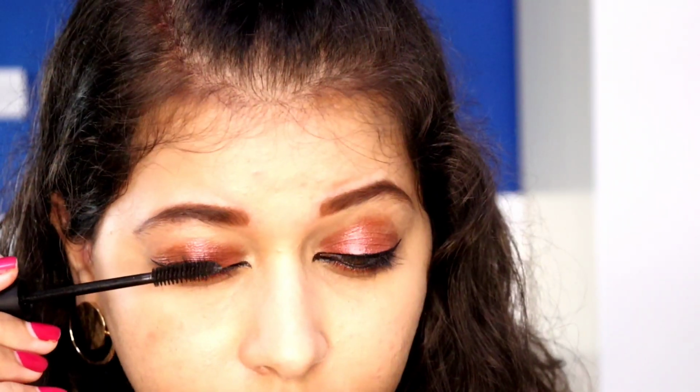It's in the shade Black with a Bang. This is what the wand looks like.